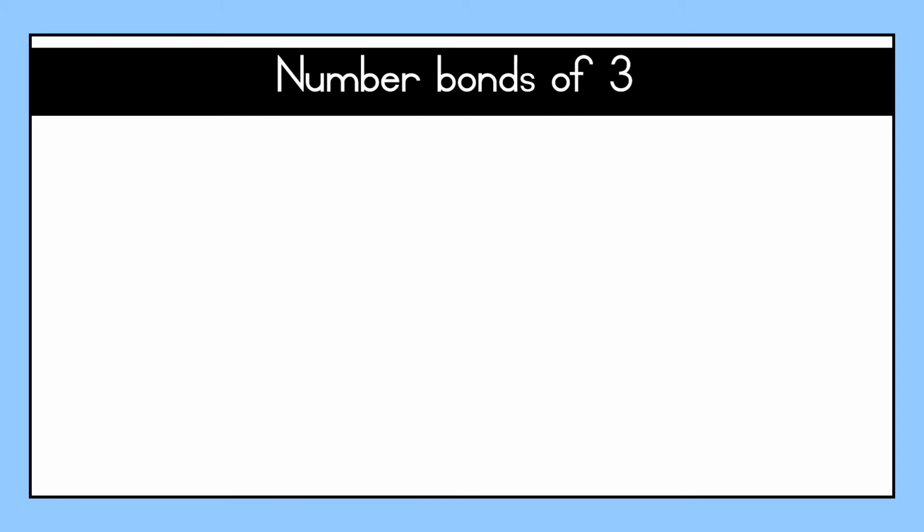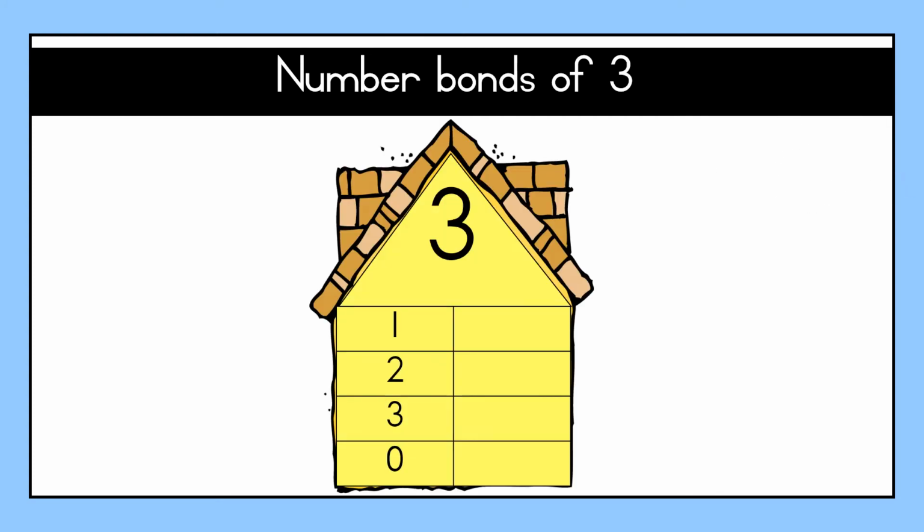Number bonds of 3. Can you still remember Mrs. Dot and her yellow house? Let's see. She now goes to house number 3. Let's quickly see how many dots can live on a floor.